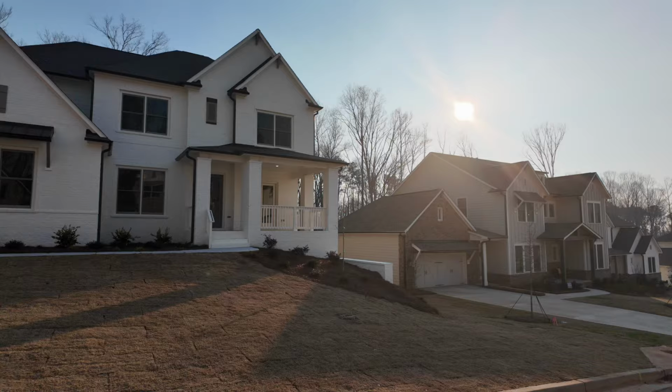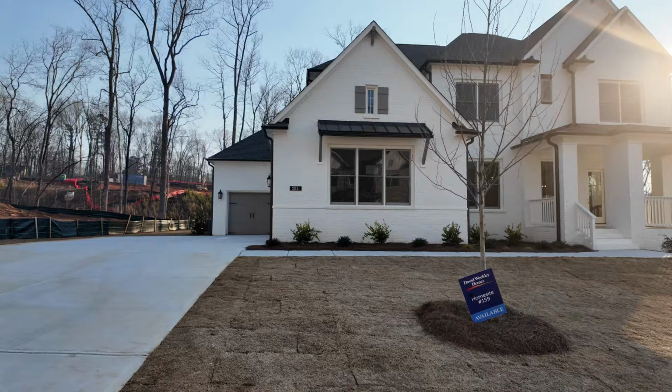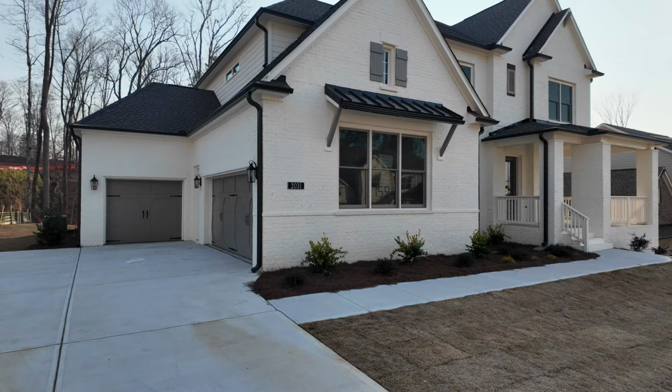All right, let me show you guys the Kilpatrick. Now it's a different floor plan. And we're starting with a 3-car garage. Lots of brick on this house. Got some accent hardy board siding.